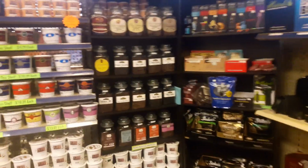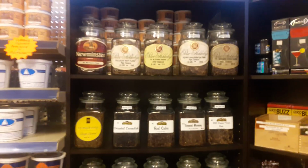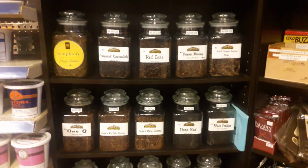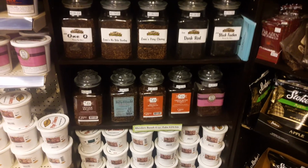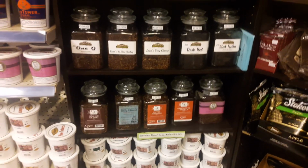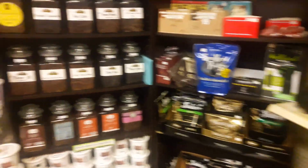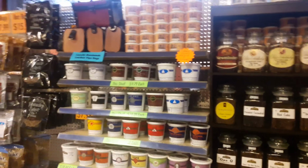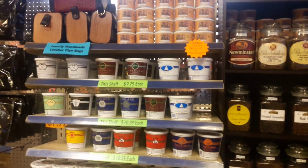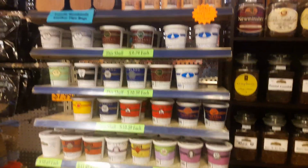And they'll treat you really well when you come in here. Over here you've got some bulk pipe tobaccos, your good old favorites, Stokkebys, and got 1Q and Billy Budd and Old Joe Krantz, two of my favorites. You've got some Stoker's loose leaf chewing tobacco over here, and you've got your blending tobacco. So if you're wanting to get into blending your own pipe tobacco, then they've got the components here and can help you out with it.